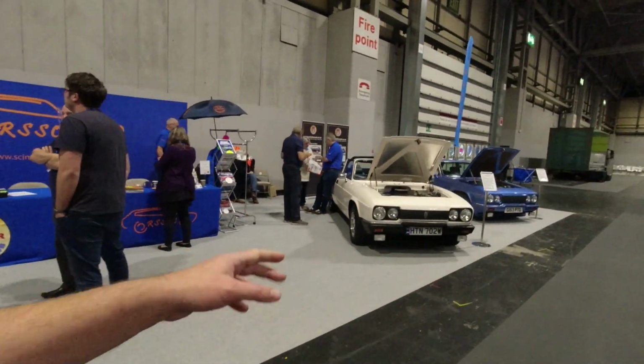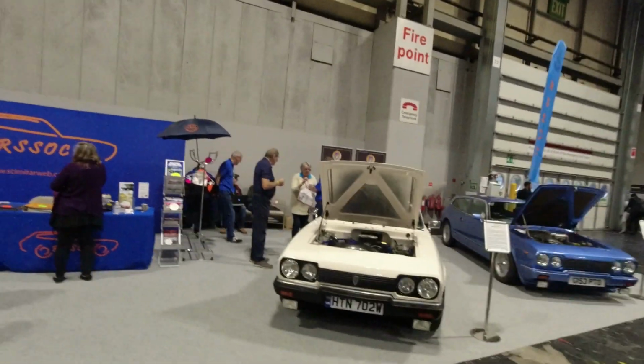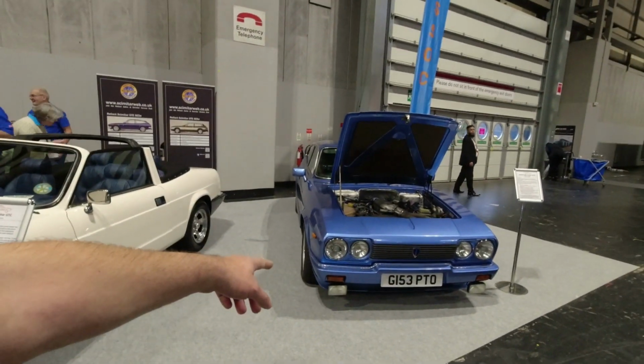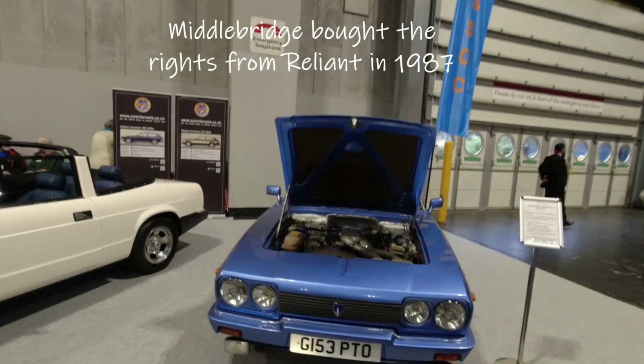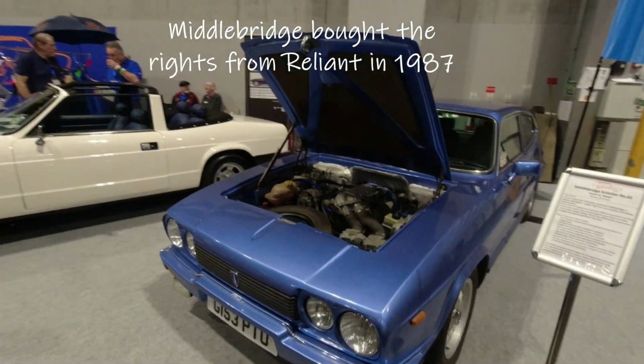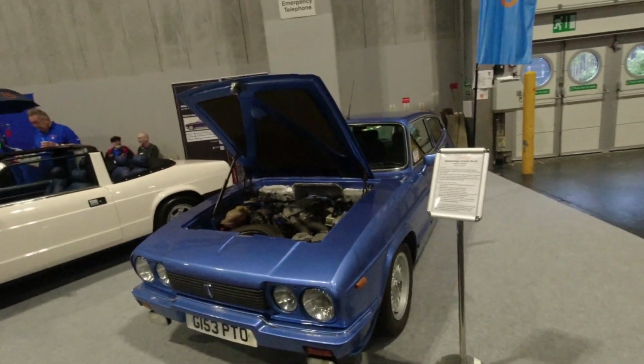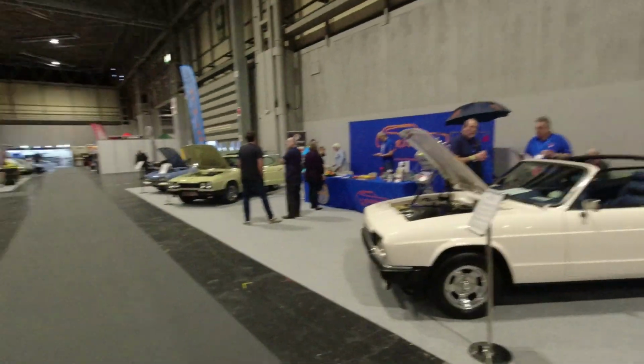And then we've got a convertible, like the one we saw at, you will be seeing, I haven't actually published it yet, Great British Car Journey. And there's a Middlebridge here as well. So I have a feeling they only built 77 Scimitars. 79, I was close, look at that. And we've got three of them here, so that's a pretty good rate.